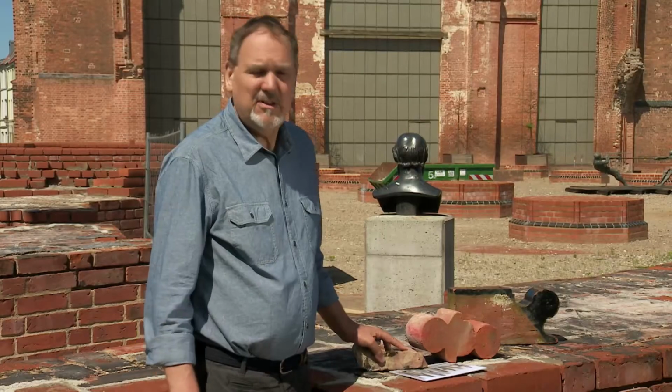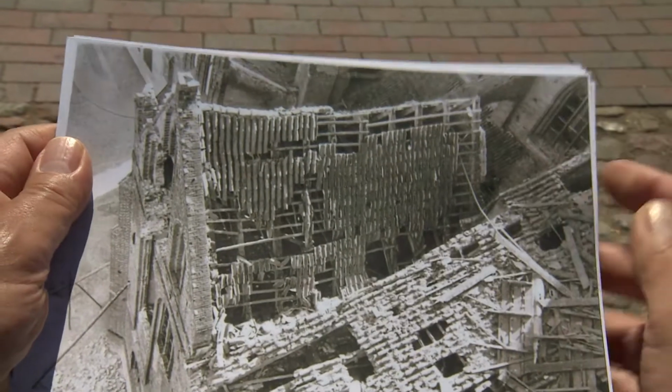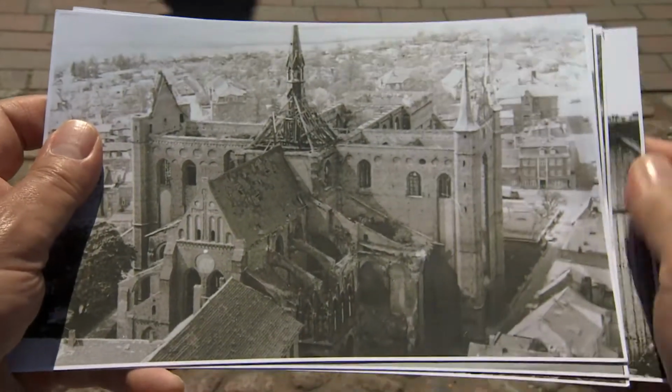And afterwards, for decades, this is how it looked in Wismar. There was no money or materials for restoration work. A few more years and most of the historic structure would have been lost. Just like here in the neighbouring St George's Church.